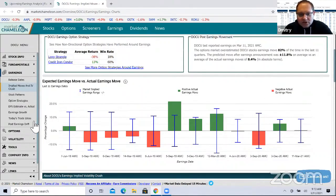Let's take a look at how the stock reacted after reporting earnings versus what the straddle was implying. So these bars up here, this is what the straddle was implying to move up or down, right? So here we start at 0. You could see the straddle. That's how much it had to move up or down to cover the cost of the straddle.